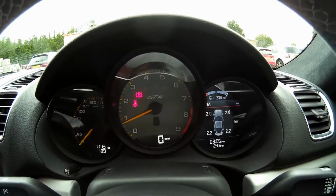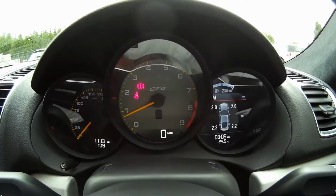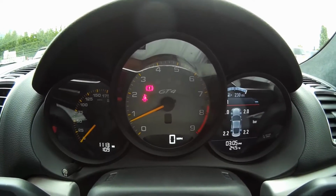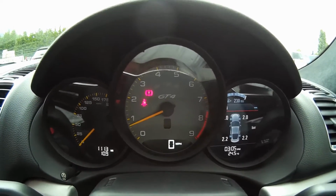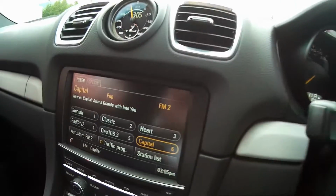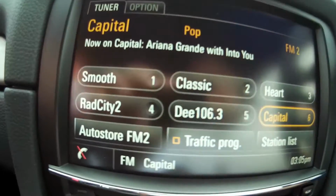That purrs into life pretty nicely. As you can see, it's just a seat belt. Obviously I'm not driving the vehicle yet, so I don't have my seatbelt on, and the parking brake lights are showing too.